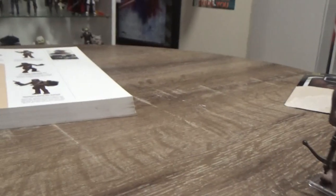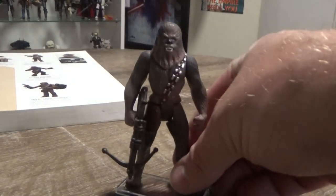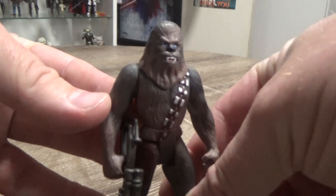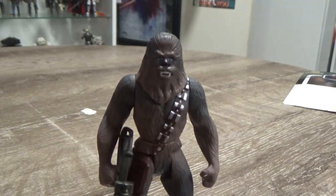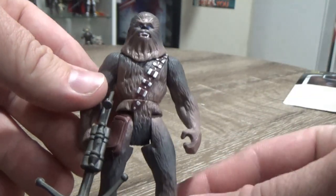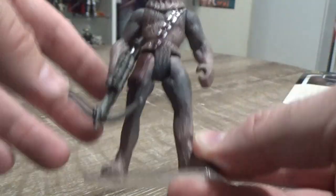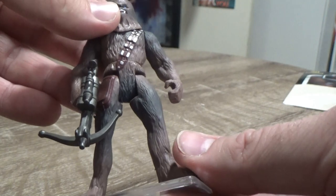That is the first release of Chewbacca since the Kenner days. And it was just something about Chewie that, I don't know, I just really, really love this figure. Recently got a bunch of clear stands from a pair of the Force figures. A few more short, but that's cool.